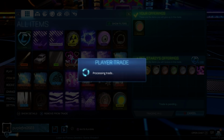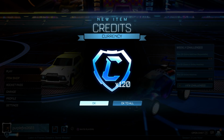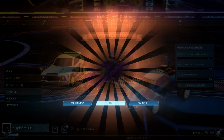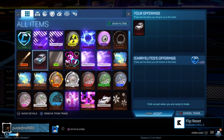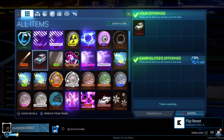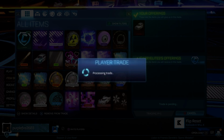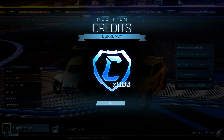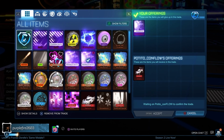Again, I would have pushed for 150 and no Rocket Pass stuff, but he added things like the Titanium White Parabolic, and I think he added a Titanium White Polyurgic as well. Again, white Rocket Pass wheels can actually sell for 100 to 150 credits, so they're not too bad to get. Finally selling that Fennec for 1,100 credits, making 150 credits profit. I don't know why this Fennec took so long to sell. I guess no one on the market really wanted one at that time.